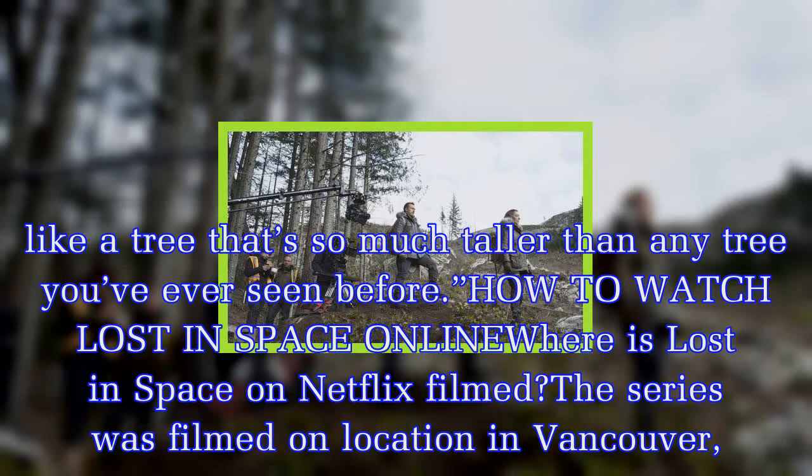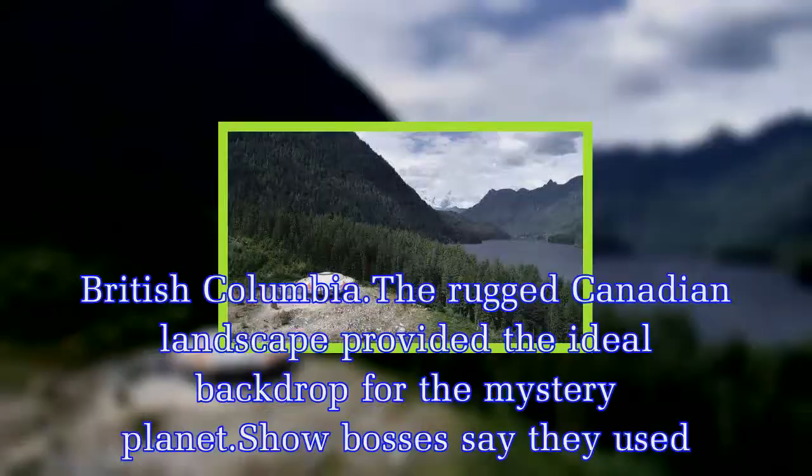How to watch Lost in Space online? Where is Lost in Space on Netflix filmed? The series was filmed on location in Vancouver, British Columbia. The rugged Canadian landscape provided the ideal backdrop for the Mystery Planet.